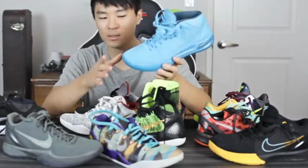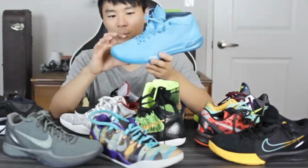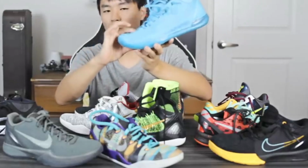But the fit was horrible. Usually, all of these Kobes, or most of the Kobes, fit my foot really, really well. But look at this. Look at how much toe room there is. Look at that. The fit was horrible for me.